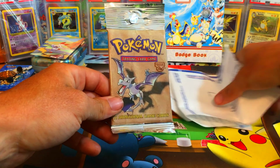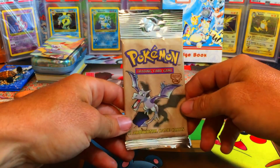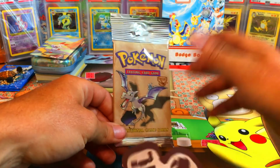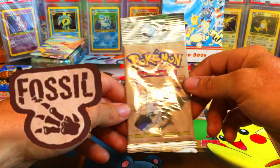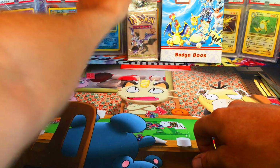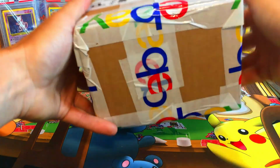This is from the same seller that I bought last, I think it was a week or two ago when I opened those two Fossil packs, but we didn't pull any holos. Says they're all unweighed. So let's see if we can get another one in this video today. We are going to be opening this today to see if we can get a holo. But now let's get into the final box.